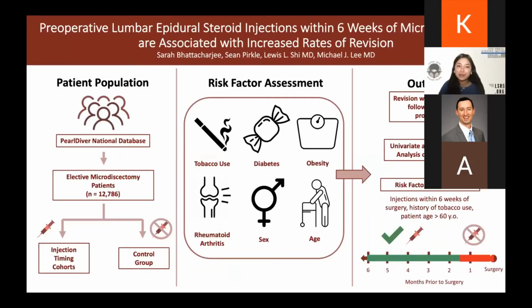Hi, I'm Sarah Bhattacharjee. I'm a third-year medical student at the University of Chicago Pritzker School of Medicine, and today I'm presenting: preoperative lumbar epidural steroid injections within 6 weeks of microdiscectomy are associated with increased rates of revision.